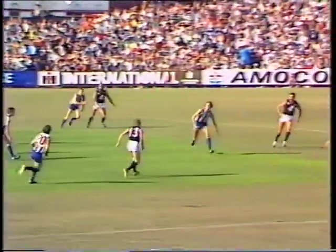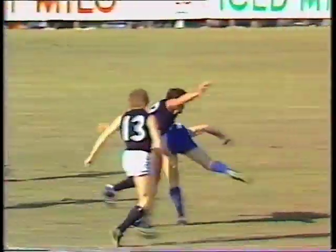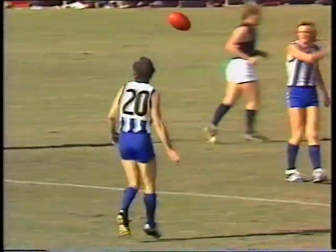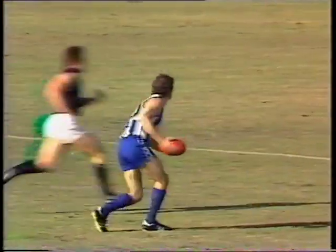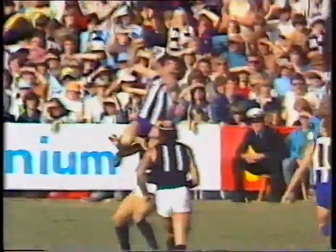Dempsey. McCann knocks it further on towards half forward, picked up by Wayne Schimmelbusch, who's grabbed, loses the ball too high. Free kick to Schimmelbusch at centre half forward now for North Melbourne, and he'll put the Kangaroos into attack again. Possibly kicking to the end, not favoured by this very slight breeze. Don't think it'll make too much difference.